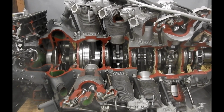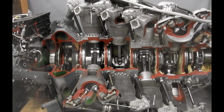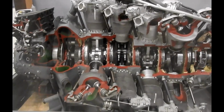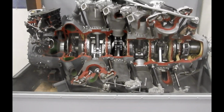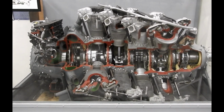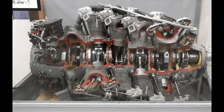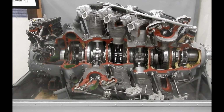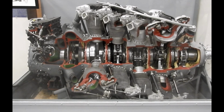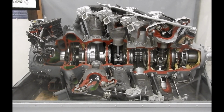Okay, just let it run for a little bit. You hear it fire? Okay.